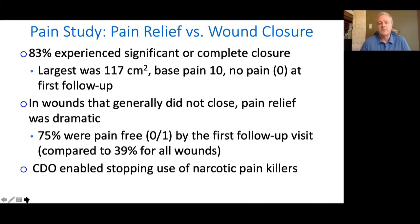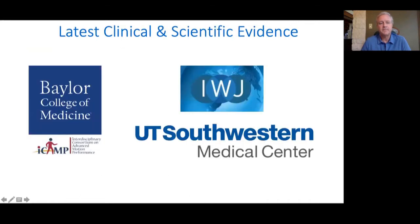Also, if we look at the wounds that didn't close, what was interesting is that we still saw significant pain relief, actually even more dramatic than the overall group. 75% were pain-free by the first follow-up visit, which is compared to 39% for the overall group. And in the study, even though we didn't track narcotic usage or drug usage, multiple patients reported stopping narcotic painkillers with CDO. Next.